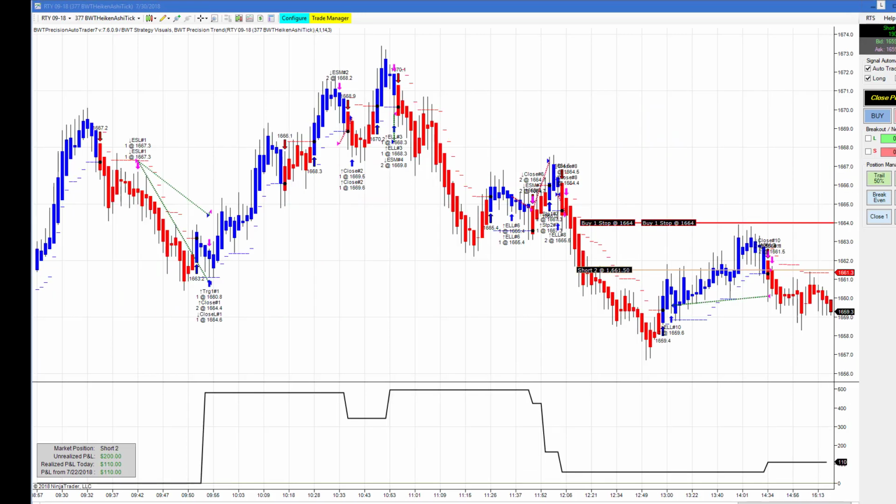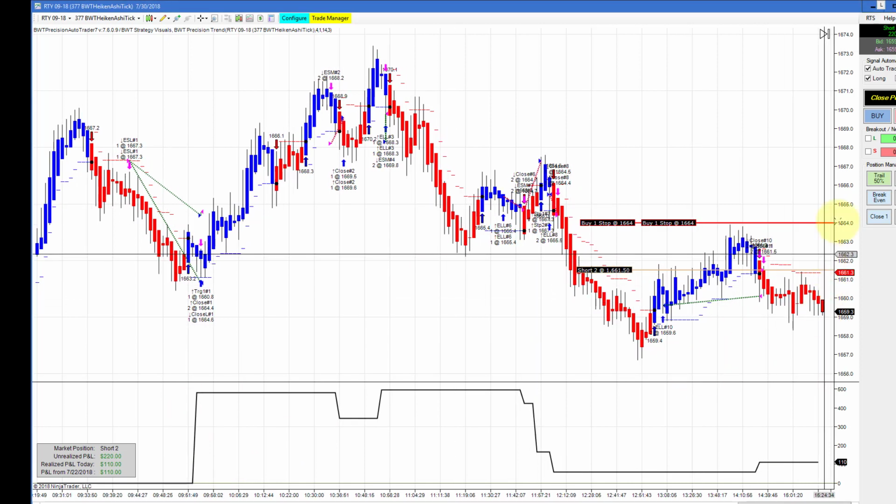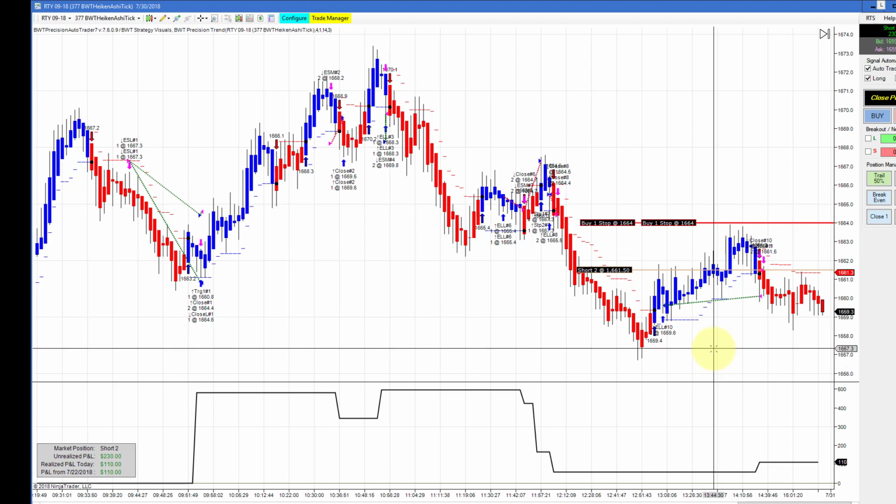Okay, the Russell on a 377 Heikin Ashi chart has a closed P&L of 110 and an open P&L of 200. This is trading 2 contracts. Looks like we had an equity high of 500 and drew down, and now we're short again. So we'll see if this does come down and test the low here.